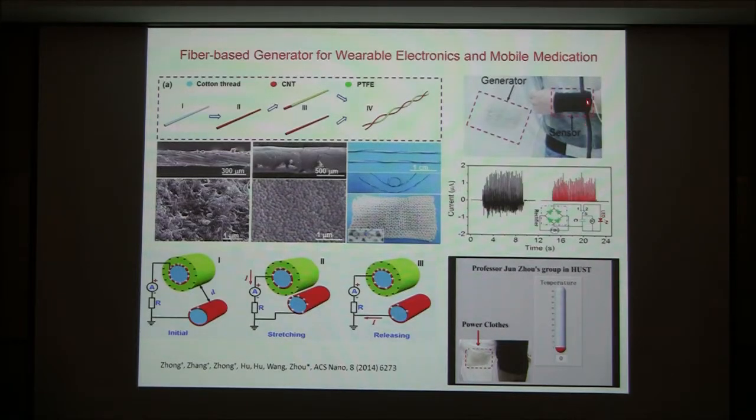For example, this is a temperature sensor, and you can swing this generator inside of this lab coat. As you see, when the lab coat is wobbling, wobbling the lab coat is driving the fibers to generate work. Then you can drive this temperature sensor here. This temperature sensor measures room temperature at 22 degrees C.